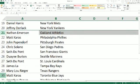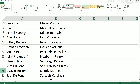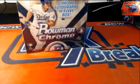Good luck in this box. Hit something amazing in Bowman Chrome. This is exciting. Five autographs. We're going to be counting through five autos in the box break. Somebody's going to hit something amazing. I hope so. Good luck, everybody.